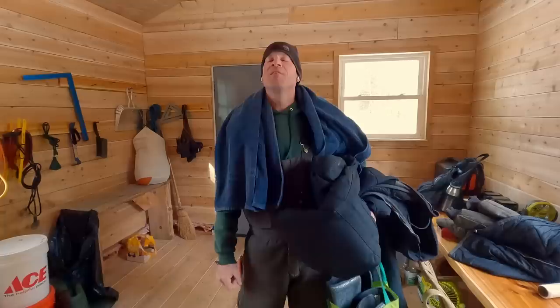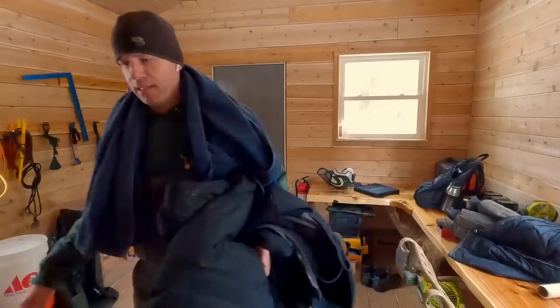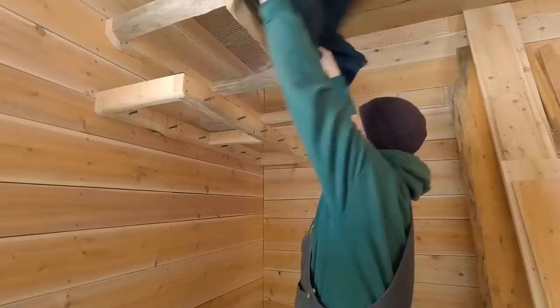So the drying rack is really just for drying stuff out, which would be like my boot liners, my gloves, my bibs, my towel. Let's try it. So let's see, you go like that.